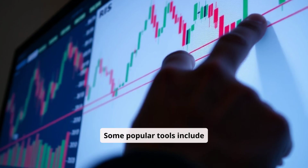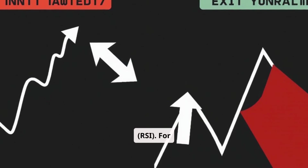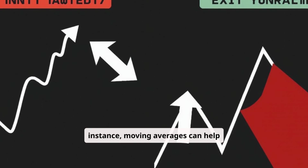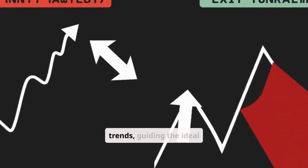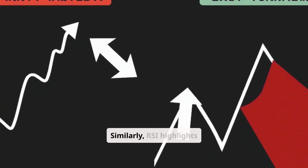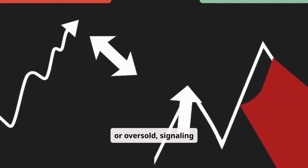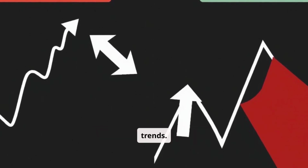Some popular tools include moving averages and the relative strength index, RSI. For instance, moving averages can help identify upward or downward trends, guiding the ideal timing for entering and exiting trades. Similarly, RSI highlights whether an asset is overbought or oversold, signaling imminent reversals in market trends.